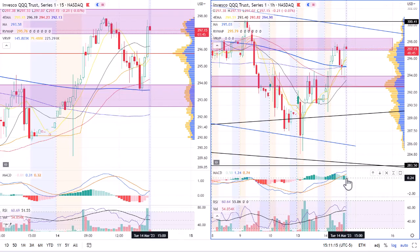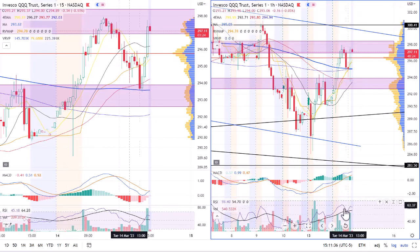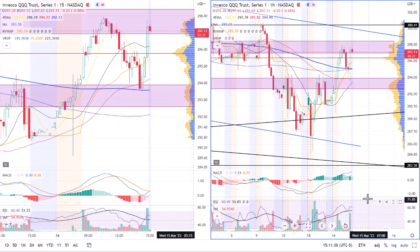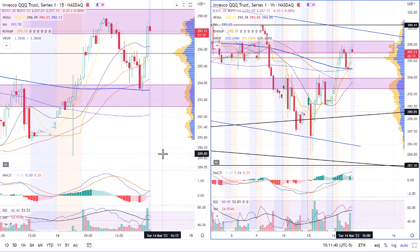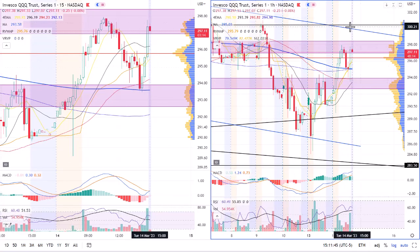Momentum is fading slightly on the hourly chart, but on the 15-minute, does look like we're going higher. If we do get above this zone, then we have to look at that 341 level that we talked about yesterday. We also have the major downtrend line up here at 299.85. So we do have to watch those levels. RSI not overbought yet. Does look like we're still trending up here on both charts. Does look good for a bullish day tomorrow, at least until we get to that 341 level.